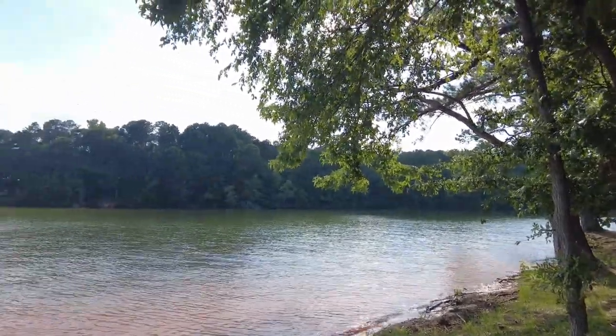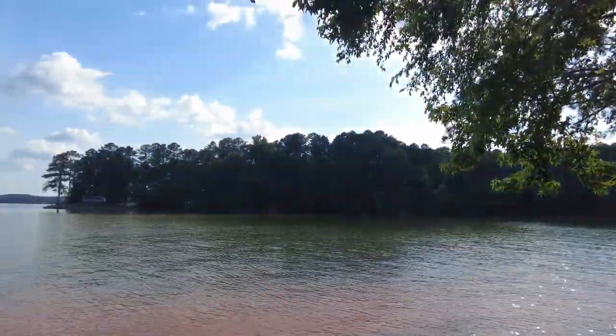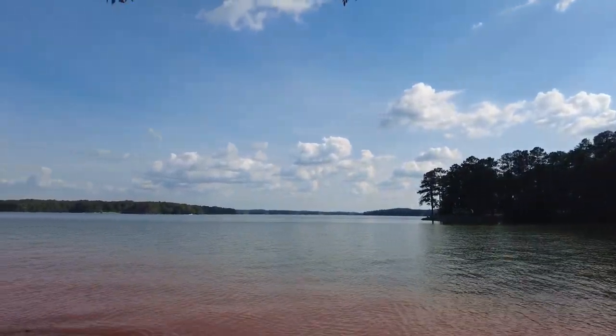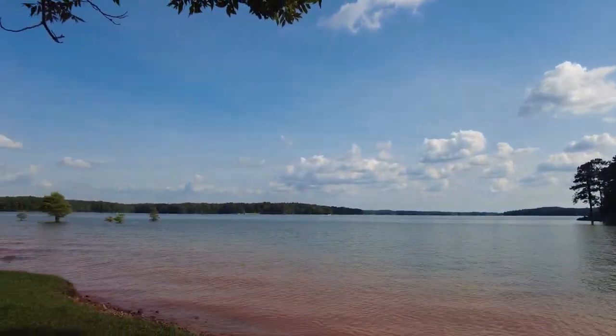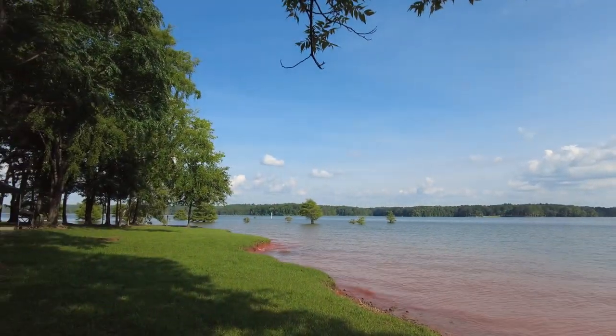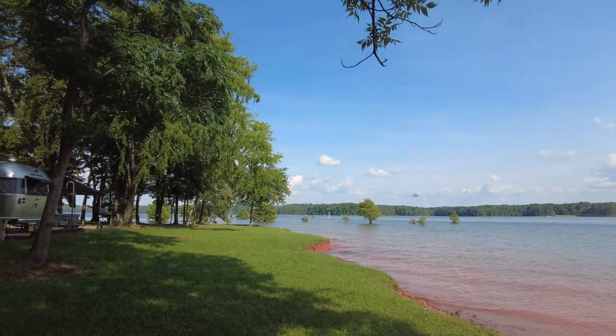Is this not the best view you have ever seen? At least it is for us. We've only been here day one and we're leaving tomorrow morning, but wow. I really love cypress trees on the water. Be pretty cool if I could catch it in a sunset, but probably not.